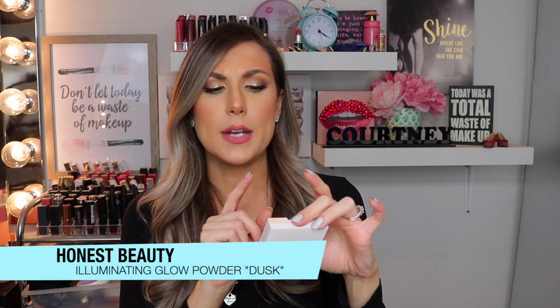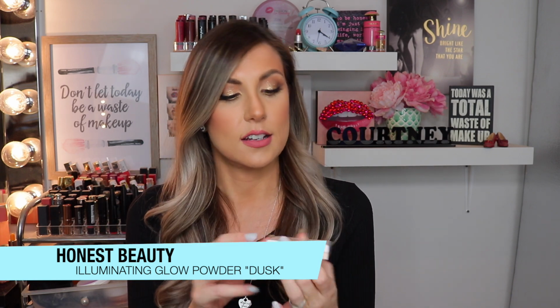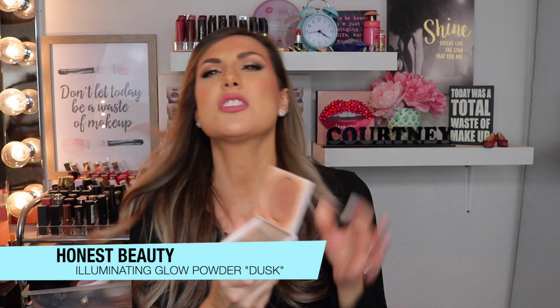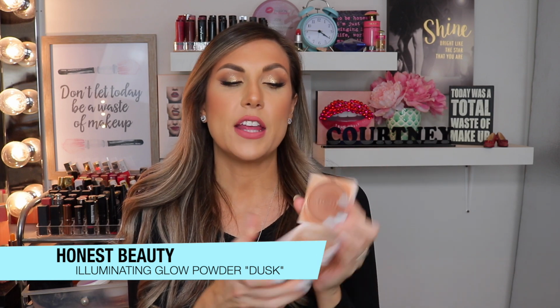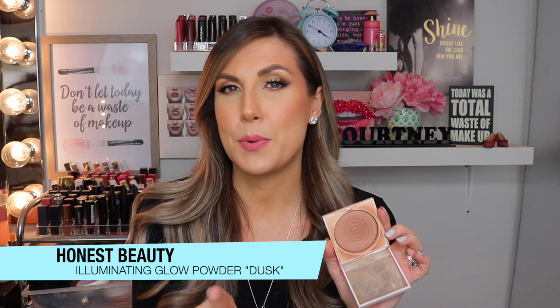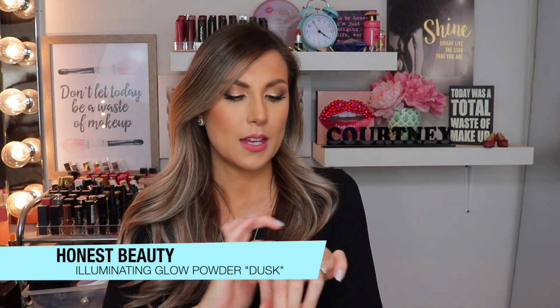I also love this as well. This is the Honest Beauty, another kind of good natural line, but this is the Illuminating Glow Powder, so it's not supposed to be a bronzer, but I love it as a bronzer in the shade Dusk Reflection. Love it. I'm almost done. It's so sad. This gives you the most beautiful sheen, vibrancy, bronzed look to the skin. It just looks so healthy. I think this is supposed to be a highlighter for somebody with a deeper complexion, and if you do have a deeper complexion, you would love this as a highlighter. It's the most perfect, I can't describe it.